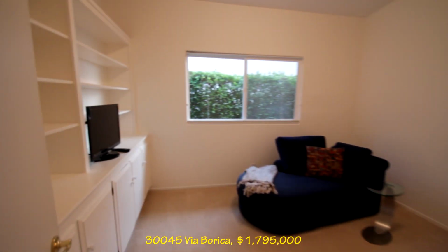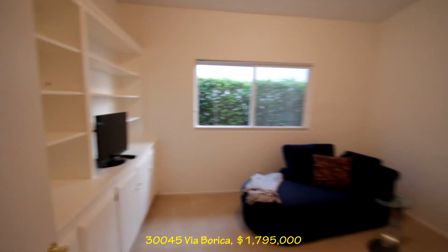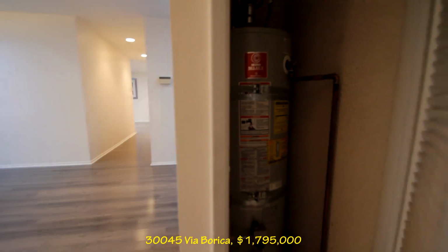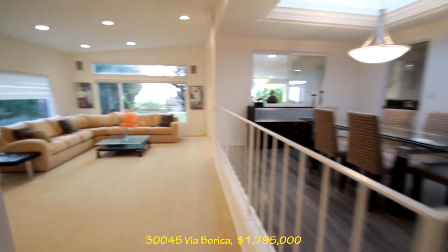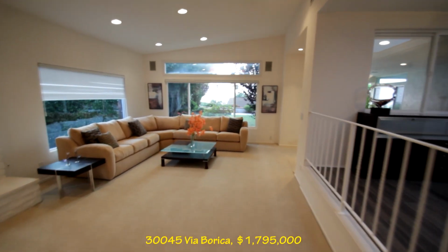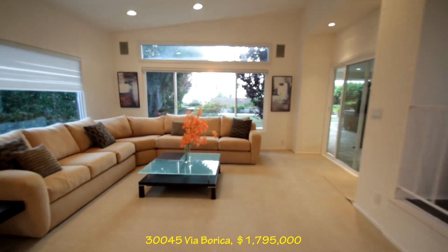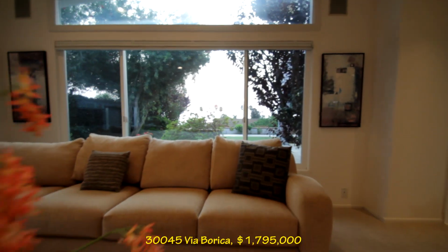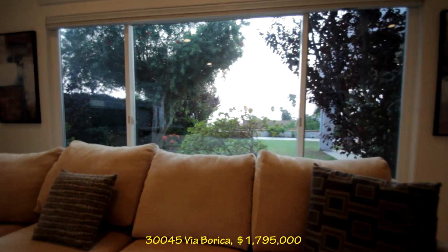And then this room. So a lot of room. Wow, a lot of heat inside. The sun is orange.